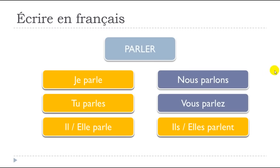So in this example, for this verb, you can see that you've got three phonetic forms. The first one is parle, the yellow one. Then you've got nous parlons, and then you've got vous parlez. But of course, if you want to write it correctly, you will have to remember the endings and put this S here, for instance, or then ENT here, even if you pronounce them the same way.